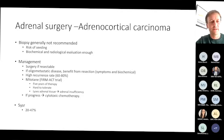Different to some other cancers, if there's metastatic disease, there's still a benefit from resection. From a symptomatic point of view and a biochemical point of view, there can be benefit. But it does have a high recurrence rate whether it's fully resected or not. So around 60 to 80% are likely to recur.